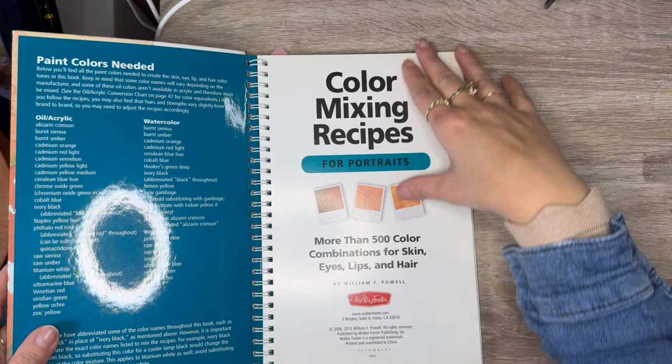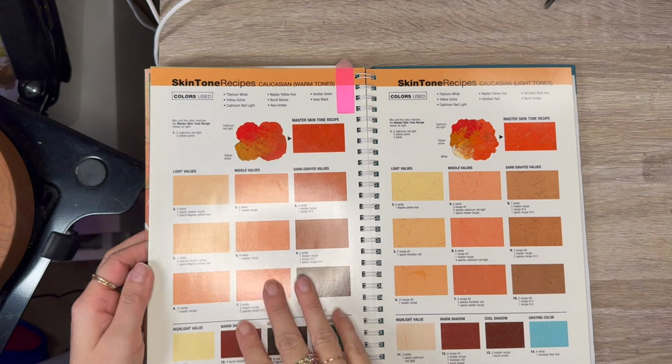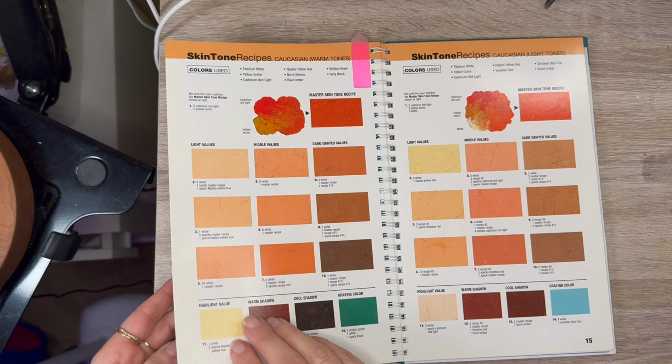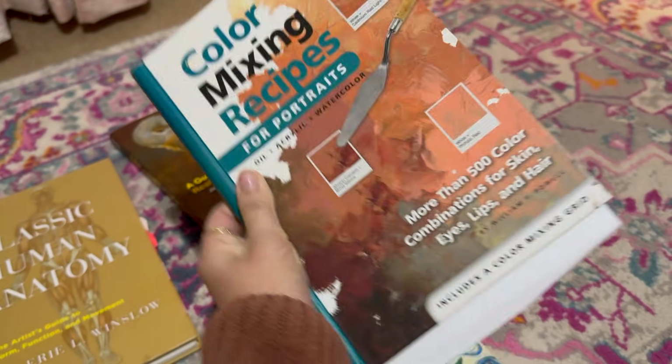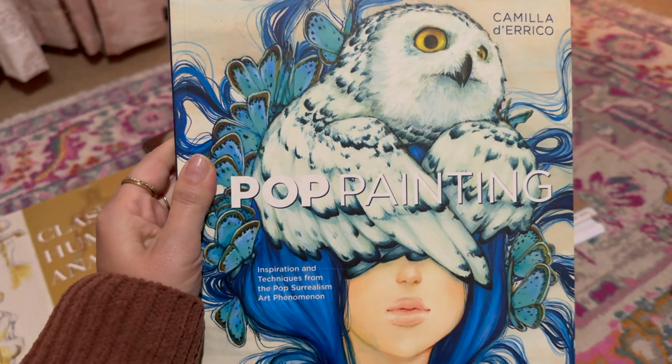This one is my holy grail when it comes to mixing skin tones. So it has a variety of skin tones for you and shows you how to achieve that. I love this book for the style.